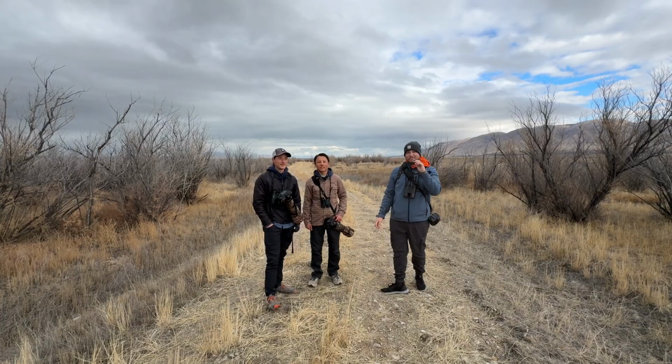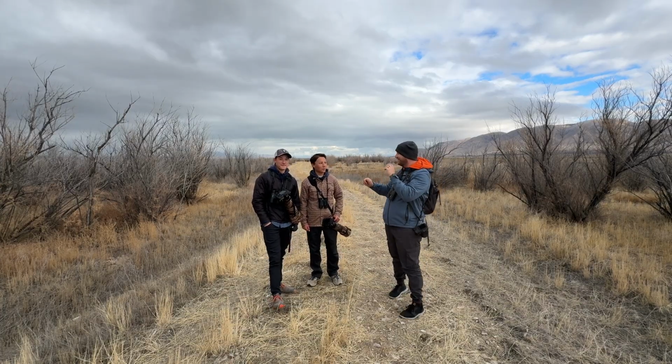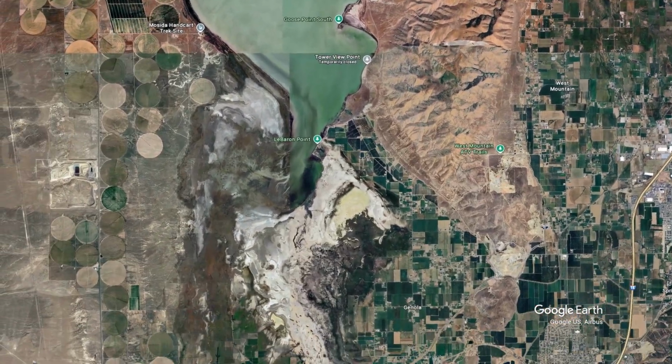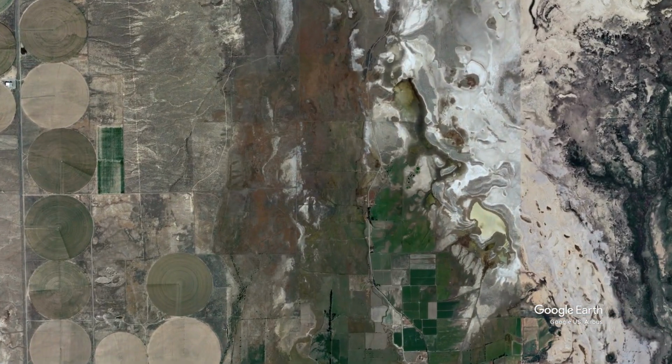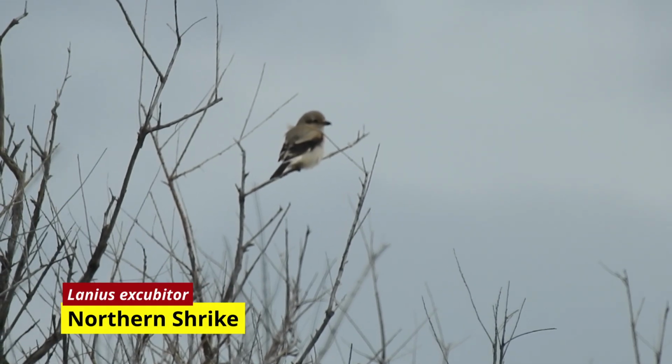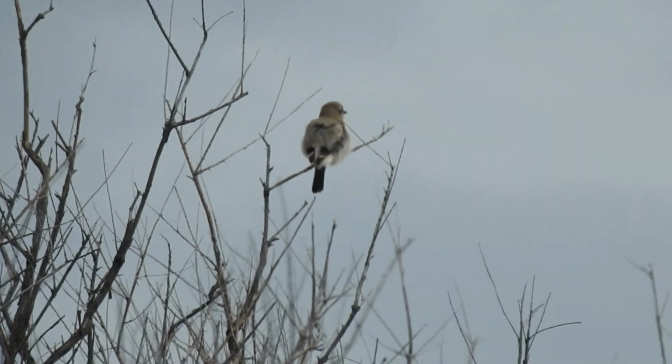All right, so I'm back with my friends again, Peter and Caleb here, and we're now at Goshen Bay. And we've already seen a really amazing bird, the northern shrike, perched up in a tree. That's a lifer for you guys, right? It is, yeah. Indeed. You see loggerheads all the time, but not northern.